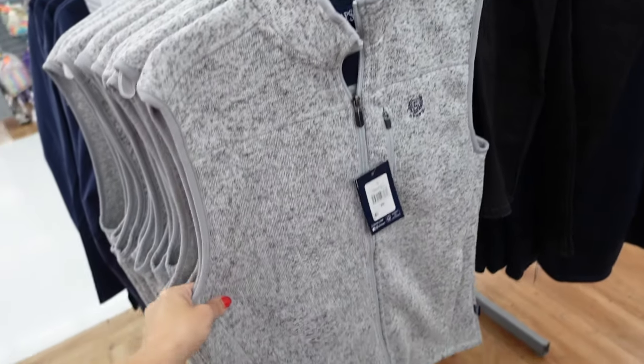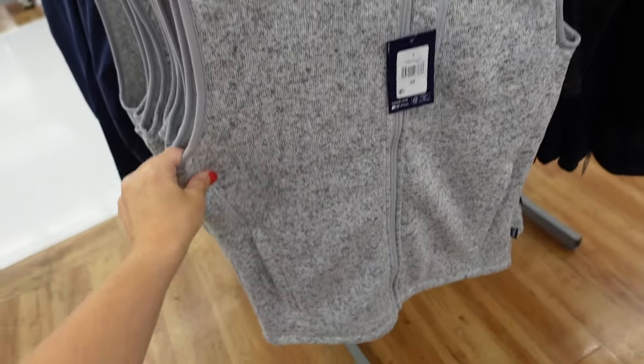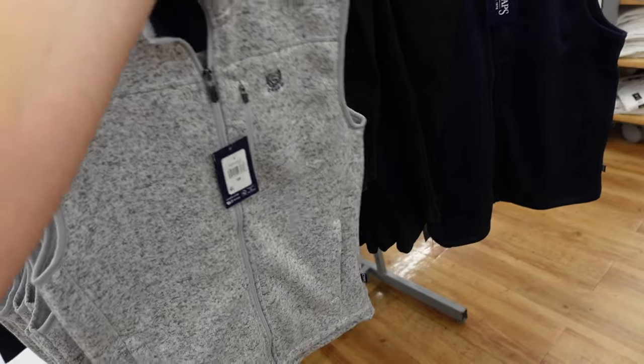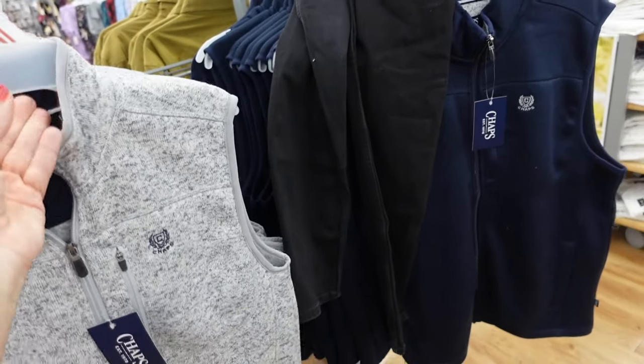These new vests from Chaps. So these are mock neck when it's up all the way. It's a soft kind of fleece material with the zippered pockets. These are only $20 in the gray. Also comes in the navy.